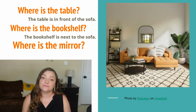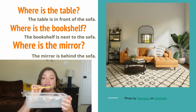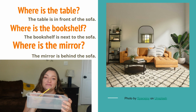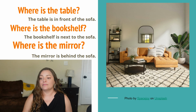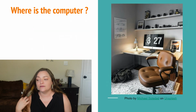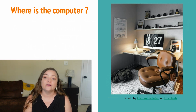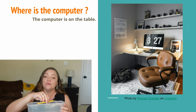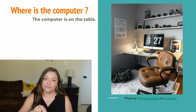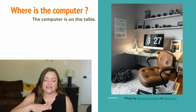Where is the mirror? The mirror is behind the sofa. Okay, and we have another one. Where is the computer? The computer is on the table.